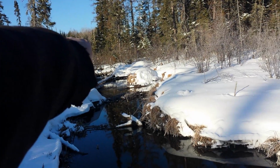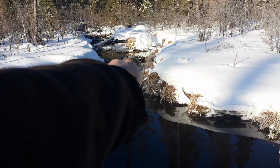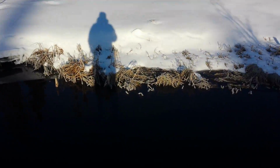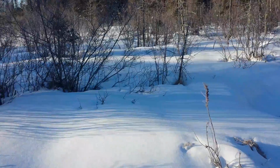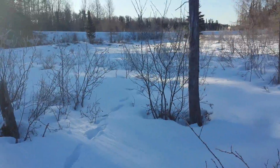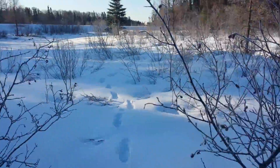So Mr. Lynx went up to just this little dam right here and then crossed and walked up that way. But okay, I'll head back to my parents' place and get the boat. Get the traps, and we'll come back out. So it's a little chilly right now, but otherwise it's a gorgeous day. So it should be good for trapping anyways.